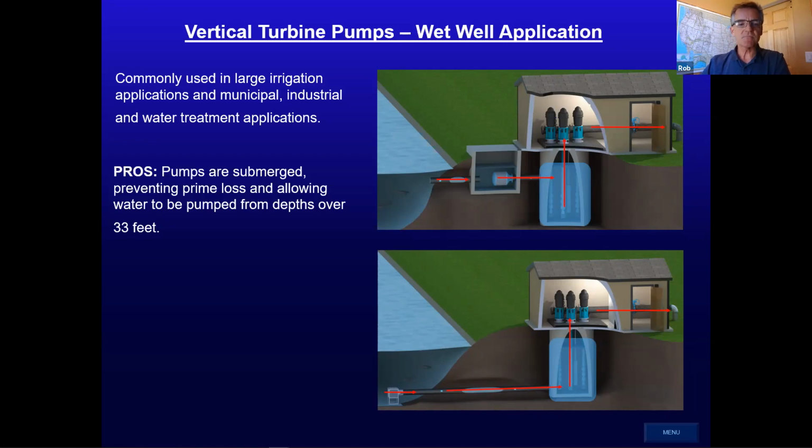Pumps are submerged. Again, if the pumps are submerged, then you don't have the issue of losing prime. So that's another good application for automatic. If you have your automatic irrigation system out there and you don't want to lose prime, if you can submerge the pumps, then you don't have to worry about that.